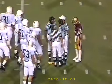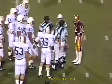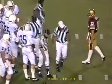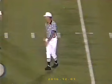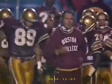Looked like the left side of the Boston College line jumped as one of the Penn State players was making a stunt. Of course, he can stunt and get back if he does before the snap. The offensive line cannot move, and that's going to be the call: 5-yard procedure penalty.